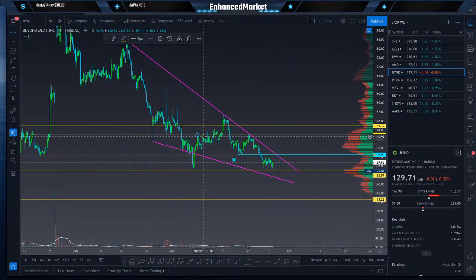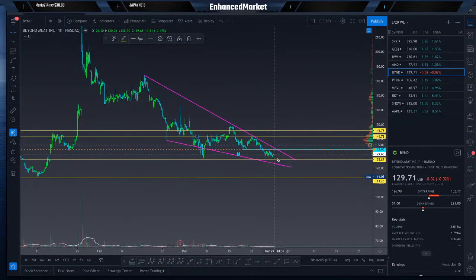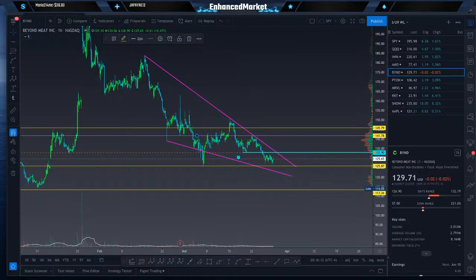Okay, so I'm just looking at this falling wedge for Beyond. Definitely like it. If it doesn't work out, this setup's invalidated below this 125.87 level. So we can make a lot to lose a little, and that's how it always should be.